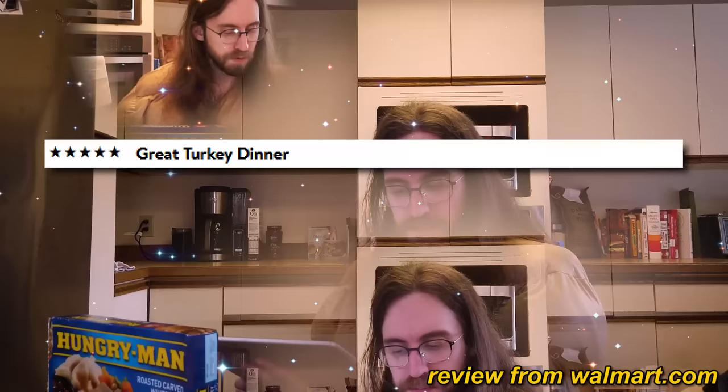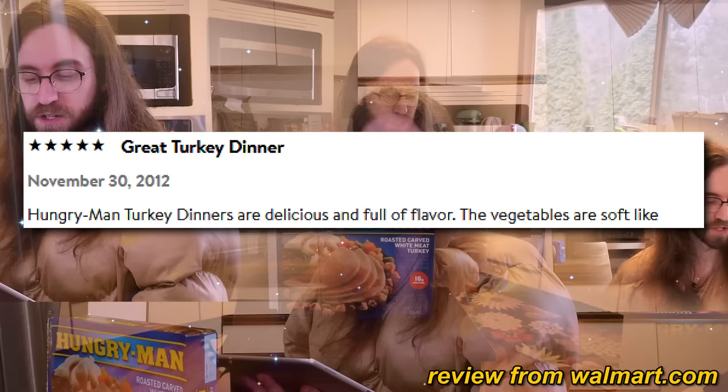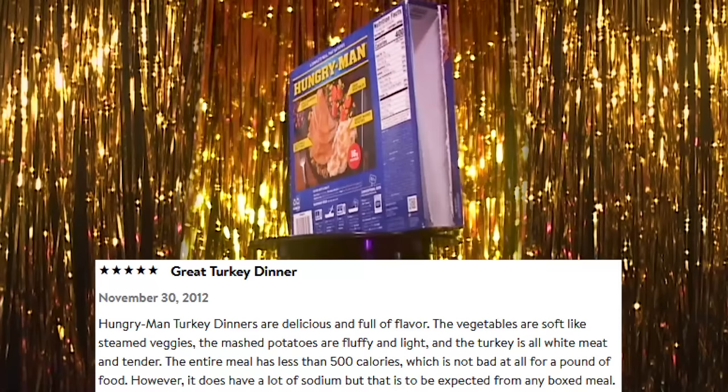Great turkey dinner. Hungry Man turkey dinners are delicious and full of flavor. The vegetables are soft like steamed veggies, the mashed potatoes are fluffy and light, and the turkey is all white meat and tender. The entire meal has less than 500 calories, which is not bad at all for a pound of food.